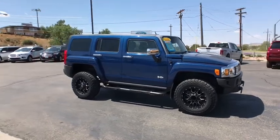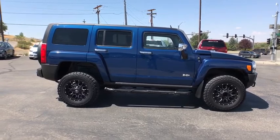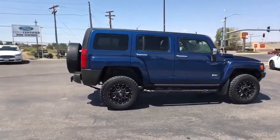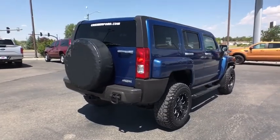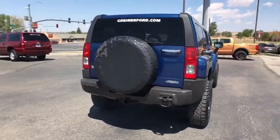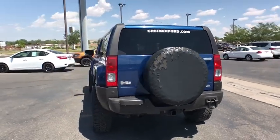Come test drive the 2006 Hummer H3. H3 is the affordable, approachable, people-friendly Hummer. It's the Hummer you can drive anywhere and in any company and not be subjected to rude gestures or inappropriate speculation about the size of your vehicular needs.